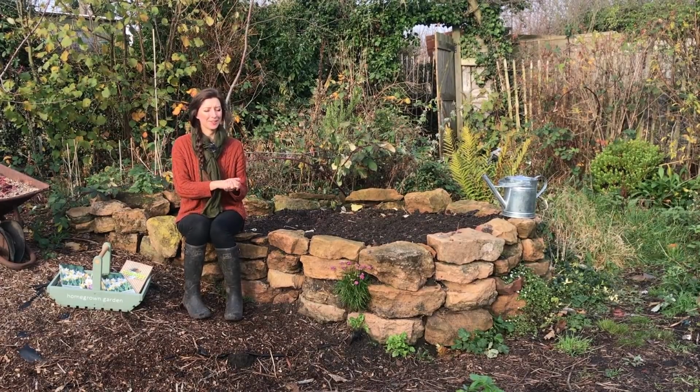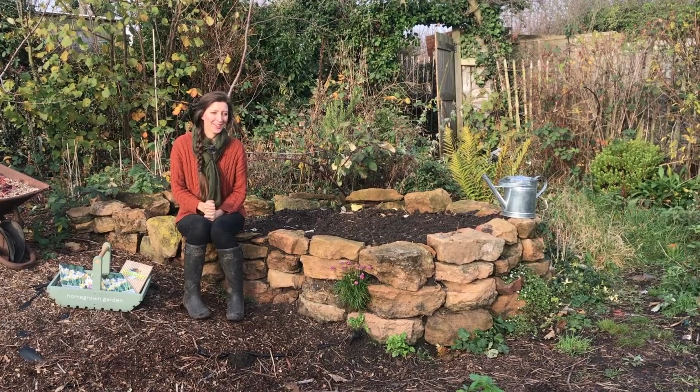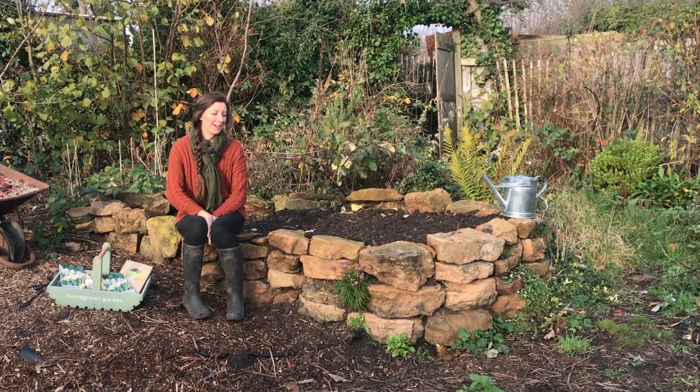It's a little chilly, but you know what? It's quite a nice autumnal day. So this month the weather's been getting a lot colder and we've had a few more frosts, so things are looking very dead now on the allotment. But I've still got lots of jobs to be doing.